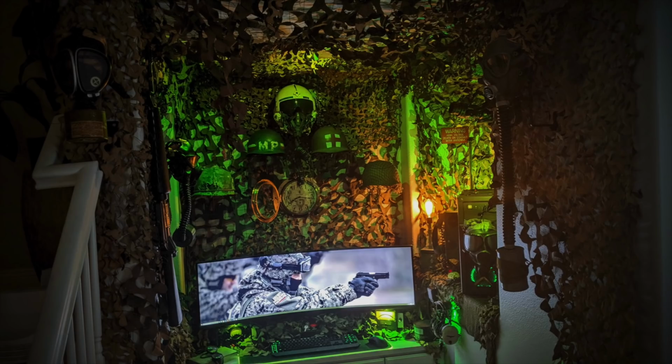110%. This is one of the best themed setups that just goes all in, and it literally makes you feel like you're in a military camp. You're in a shelter somewhere in the heat of a battle, just trying to game, and that's just the overall experience that I'm feeling from here. So, good job, man.